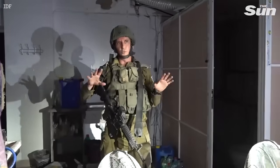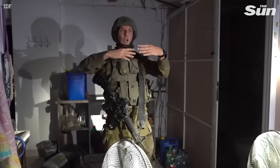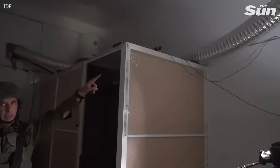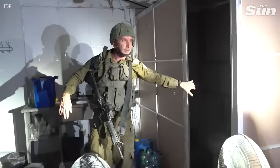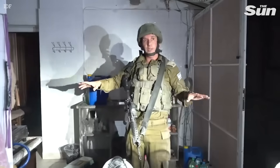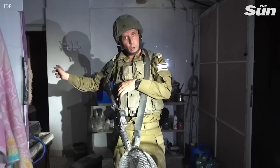I want you to see this room. It's in the basement of the hospital. We can see this area is a closed area from the rest of the hospital. We can see the ventilation air that was done improvisedly to this area. And we can see infrastructures that was built in here, toilets, shower, a small kitchen, that provide the terrorists their needs. Also a hideout where terrorists take hostages and hide out. And I will show you now the evidence.